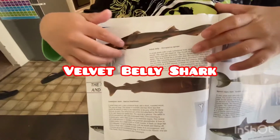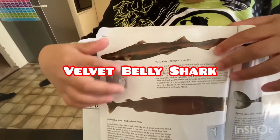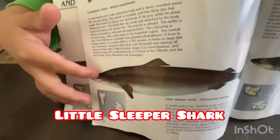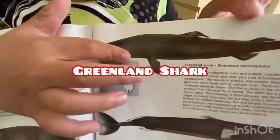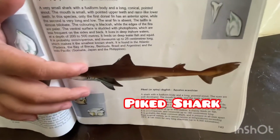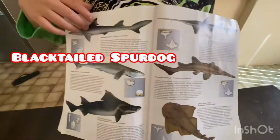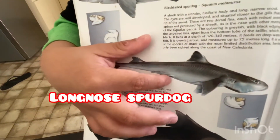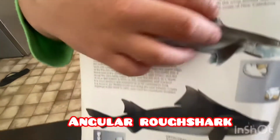This is velvet bell shark. This is cookie cutter shark. This is sleeper shark. This is twin lunge shark. This is pygmy shark. This is bike shark. This is black sport dog. This is long nose sport dog. This is antler buck shark.